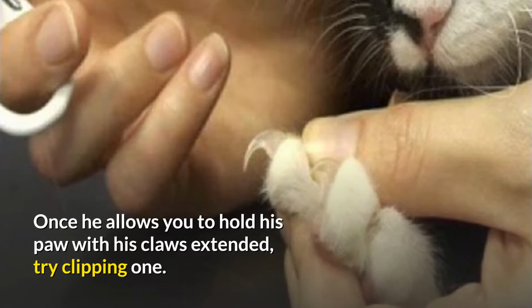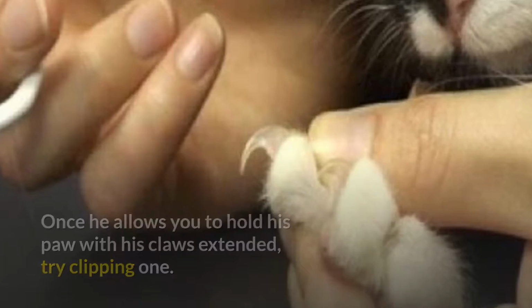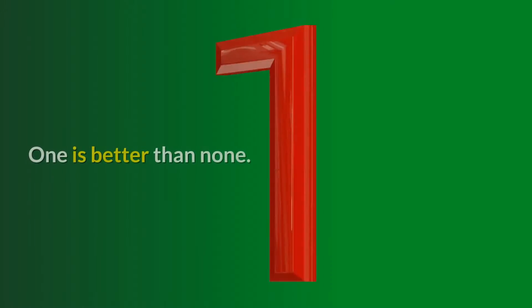Once he allows you to hold his paw with his claws extended, try clipping one. Again, he may only allow this once. That's okay. Once is better than none. Try another one later.